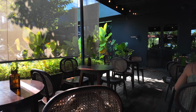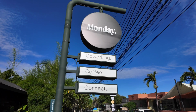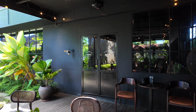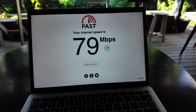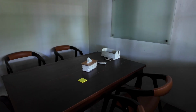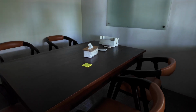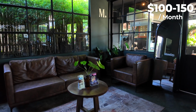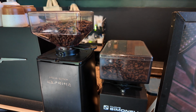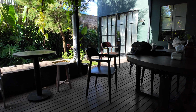If you're planning to work online while you're in Bali, you'll probably want to know what the co-working situation looks like. A lot of guest houses and hotels already offer pretty decent Wi-Fi, which is enough for most people. But if you need something faster, more stable, or just want a quieter place to focus, co-working spaces are a solid option. Most co-working spots charge somewhere between $100 and $150 per month. A lot of them also double as cafes, and when you sign up for a plan, you usually get a discount on food and drinks too.